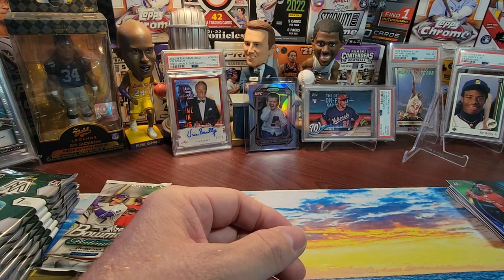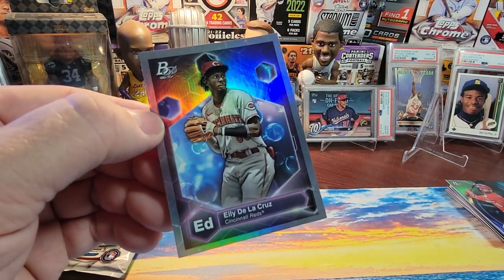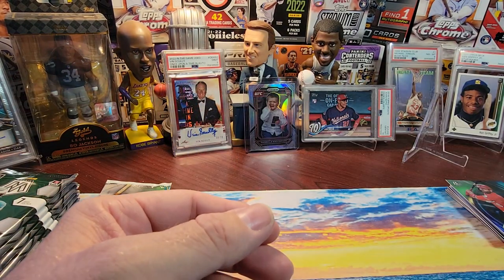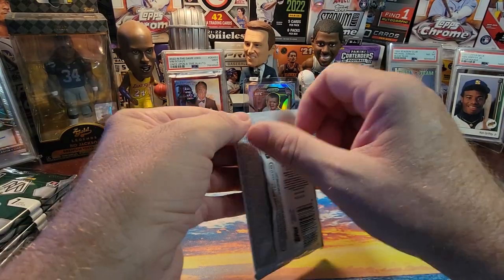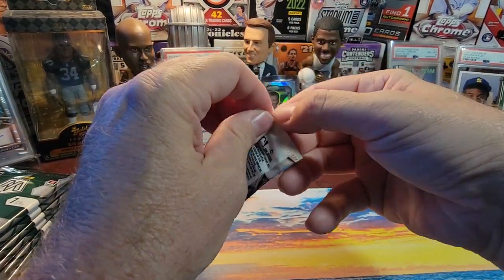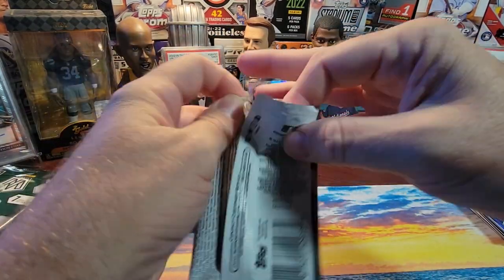A little Elly action. Too bad he struggled. Hopefully he works on that next year. You know, hitting the curveball. He will. He's got too much upside, man. He can run like the freaking Dickens. How do you like that one? He can run like the Dickens.